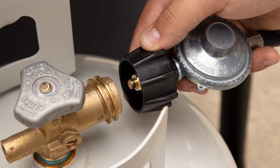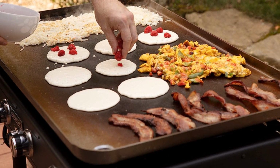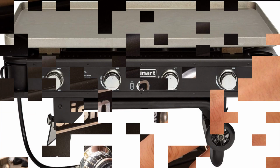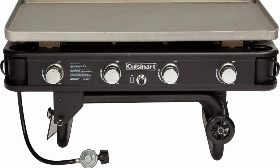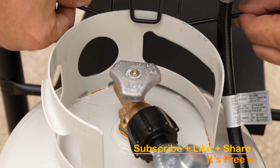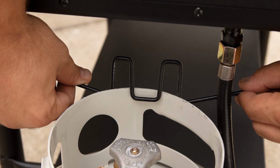When it's time to pack up and head home or to your next outdoor adventure, the Cuisinart CGG0036 has you covered. Its folding design allows for compact storage and easy transport. Say goodbye to bulky outdoor cooking equipment and hello to convenience. Elevate your outdoor cooking game with the Cuisinart CGG0036, the versatile and powerful 4-burner gas griddle that's perfect for backyard gatherings, camping trips, and more. Enjoy delicious meals with ease and style.